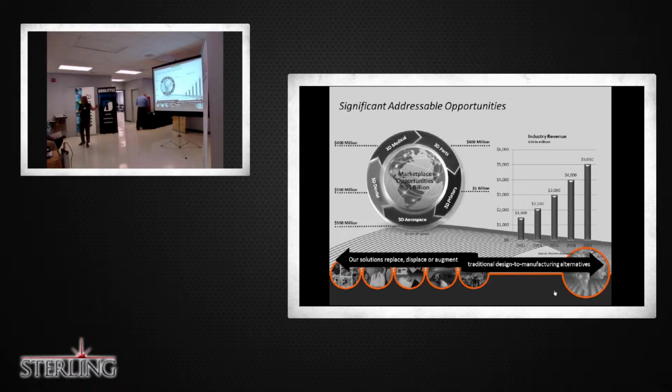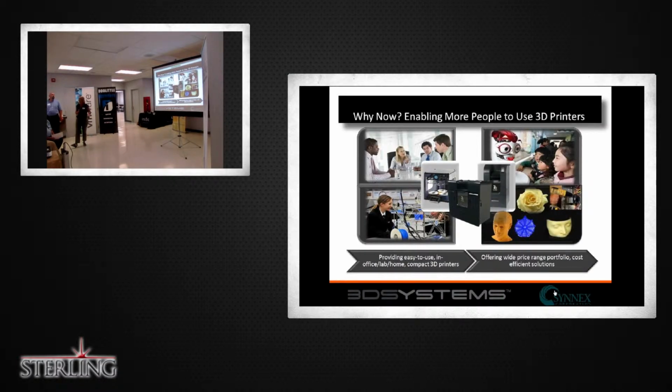So 3D printing is a huge industry right now. We hear about it in everything from medical to aerospace. Currently, a $1.5 billion industry speculated to be a $5 billion industry by 2020. All right, it's in, again, everything from dental to medical. So we'll talk a little bit about all those different industries as we go through this.